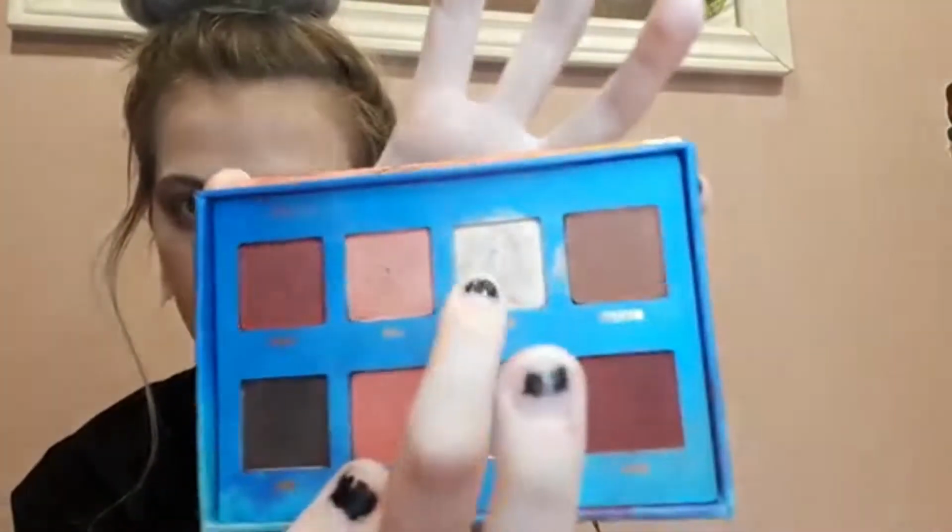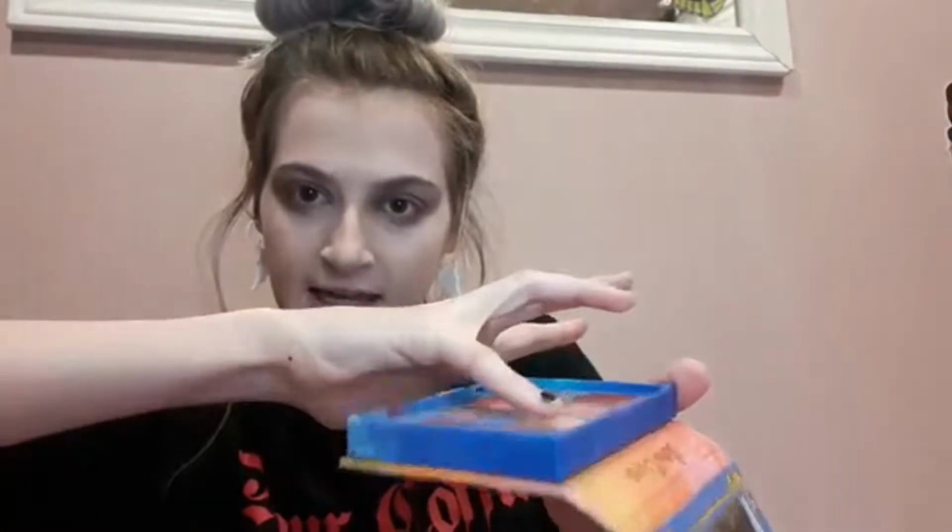I'm going to be taking Aura from Limecrime's Venus palette, and should I just use my pinky? Yeah, I'm just gonna use my pinky, dab it in there, and put it down the center of my eye. Kind of just dab, messily, for a bit of like a center highlight for a bit of a bug-eyed look.